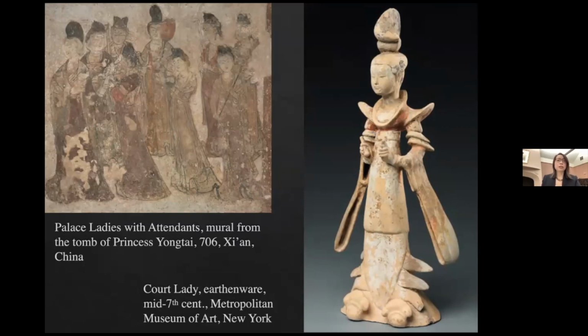And tomb figurines were actually very popular collectors' items, especially in the West, because Asian or Chinese collectors don't like them for their connection to tombs and being inauspicious. Whereas collectors in the West have no qualms about that, and in fact, they like the liveliness associated with these figurines. And some of them do really capture the fashion of the time, like this example in the Met. Whenever I show this in my classes, my students love it because it's just really fashionable and it's the best.